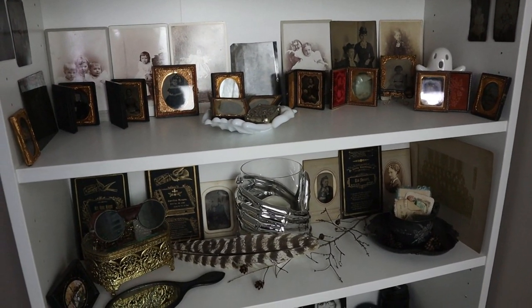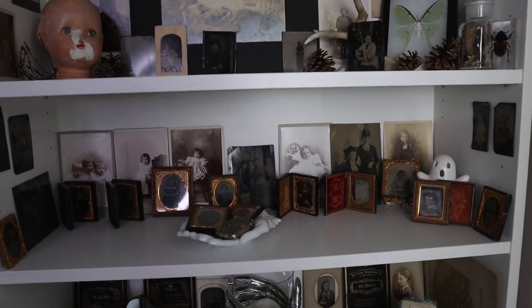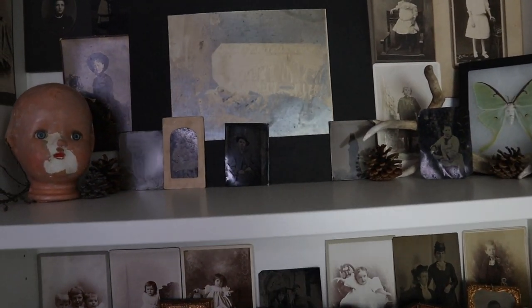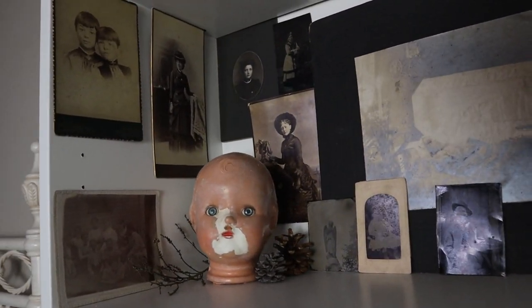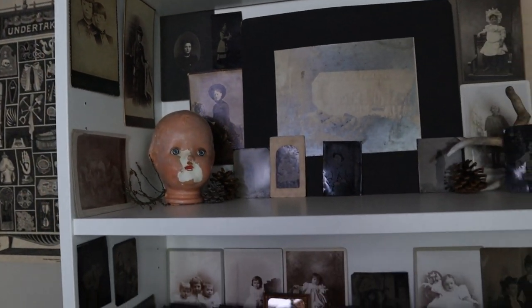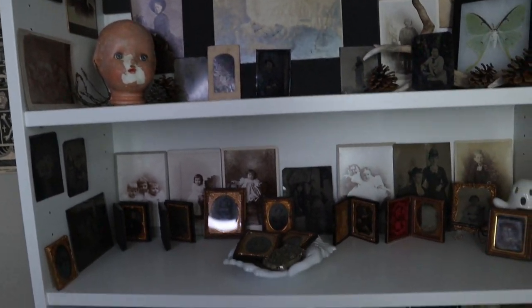But in the future, I would like to get something else for this collection. I would like something that I could paint and customize and sand and distress. So in the future, they will be changing up. But for now, this works for me perfectly fine. I'm still debating if I want to get doors for it or not, because every single day I dust these shelves and every single day they're dusty again.